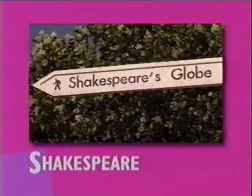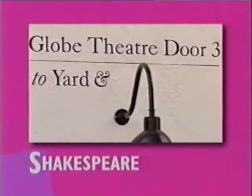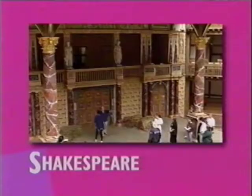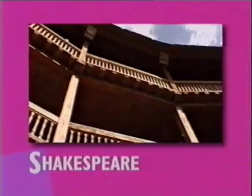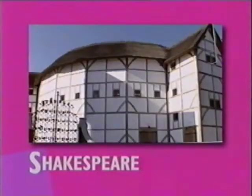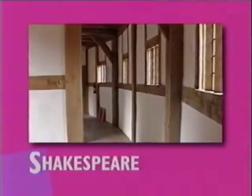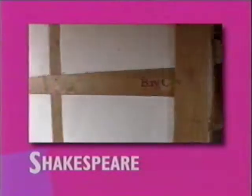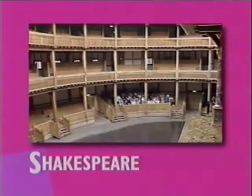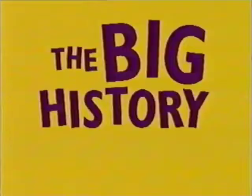S is for Shakespeare. William Shakespeare's plays were often performed in round, open-air wooden theatres. The Globe Theatre beside the River Thames in London is built just like a theatre in Shakespeare's time. Born in 1564, Shakespeare was hugely popular with his audiences. He wrote historical plays about English kings and their wars, tragedies, and some cracking comedies.